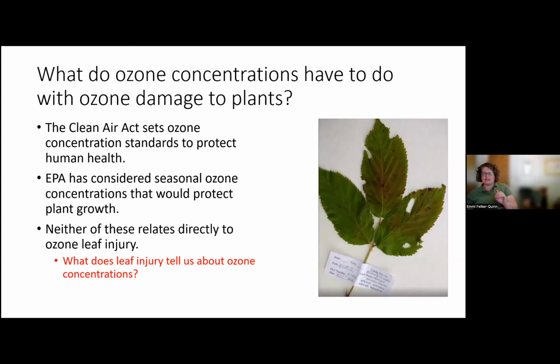So the thing is that the Clean Air Act sets ozone concentration standards to protect human health based on hourly concentrations. And then there's the W126, which EPA has considered but hasn't said anything to set ozone concentrations that would protect plant growth. That's what I just showed you. But neither the human health standard nor the W126 7 and 13 values relate directly to ozone leaf injury.